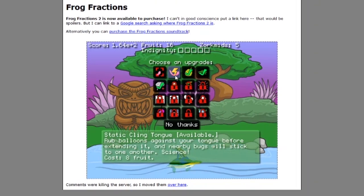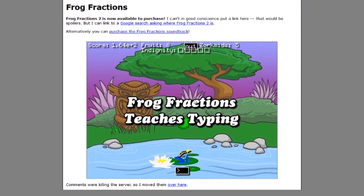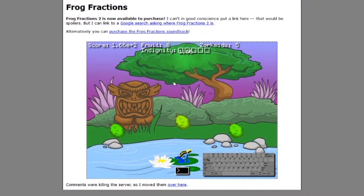So now we have Static Cling Tongue. Rub balloons against your tongue before extending it, and nearby bugs will stick to one another. Science. This should make my life a lot easier. Watch what happens when I catch... Oh, typing! Nut! Note! Neck! Tone! Tone! I'm gonna fail to pick up a lot of fruit because I'm too busy typing, but we'll do what we can. Ten. You're not gonna really see much of my Static Cling Tongue at this rate, but you'll get that next round, I'm sure.